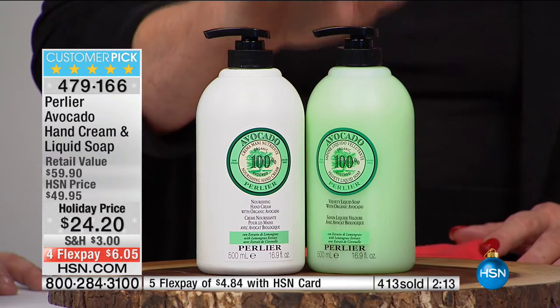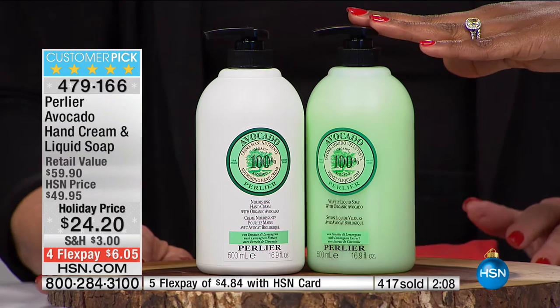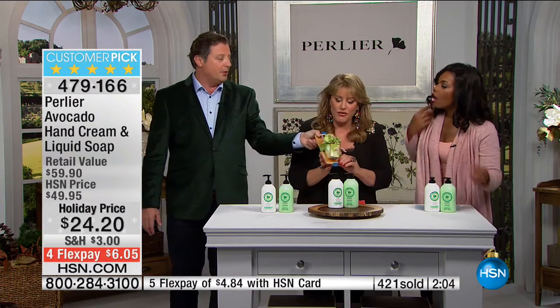I have this in my kitchen all year. This is my favorite fragrance for my hands. And for everyone who comes in the kitchen and washes their hands, oh my gosh, that smells so good. Look what you did, Mom. Oh my gosh, look what you did with your liquid soap. That's right, I did.